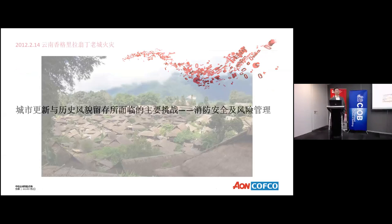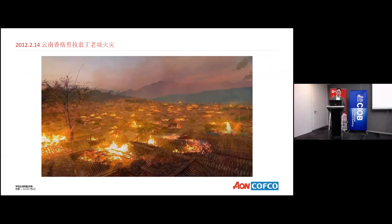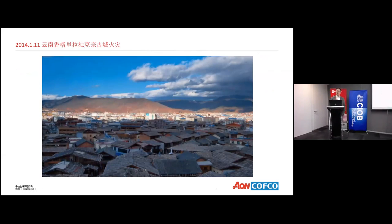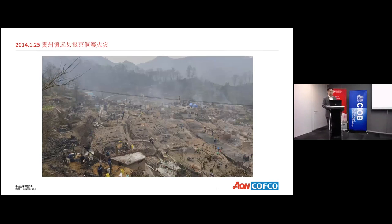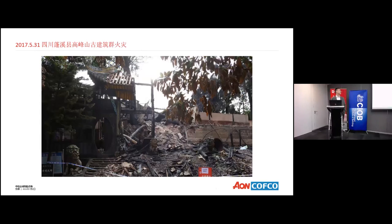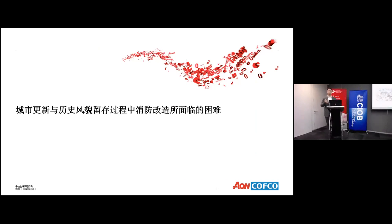For example, the old town in Guizhou and Sichuan, Notre Dame in Paris. Fire risks actually are everywhere. So in the process of city renewal, fire control upgrades are faced with a lot of challenges and obstacles, including six aspects.